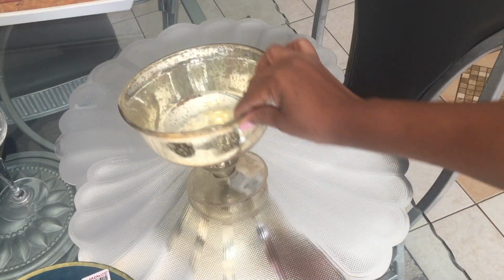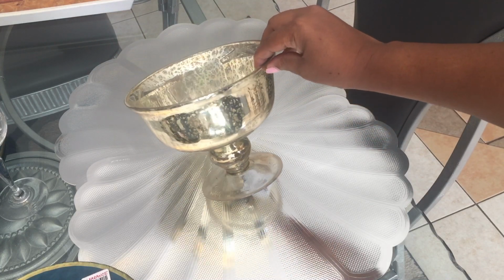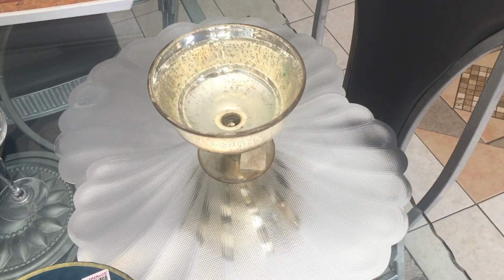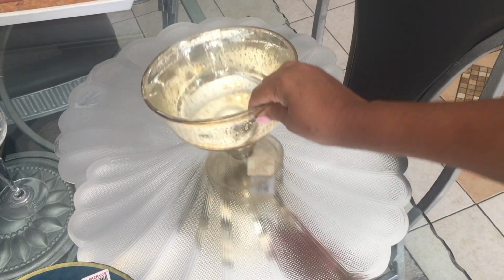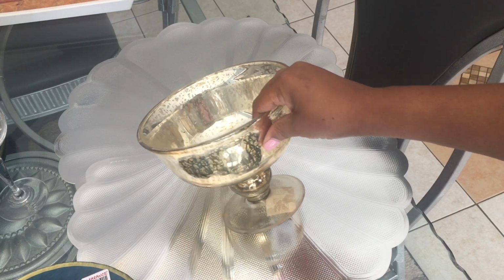The next item that I have is this beautiful mercury glass vase, kind of like a champagne colored glass, and it's just absolutely gorgeous. I actually got it at Value Village and I paid $3.99 for it. And you know how I do when I go to Value Village or when I go thrifting? If I don't have a 30% off coupon, it's not happening. So I got 30% off of this $3.99.